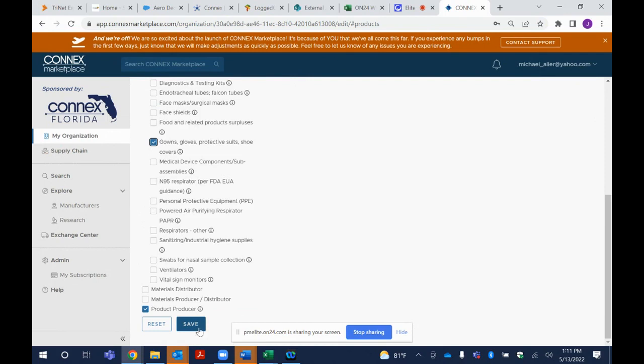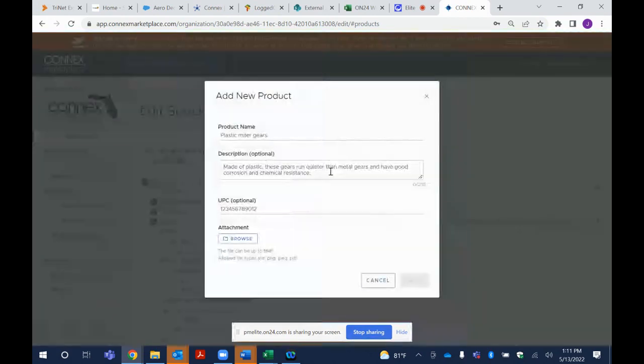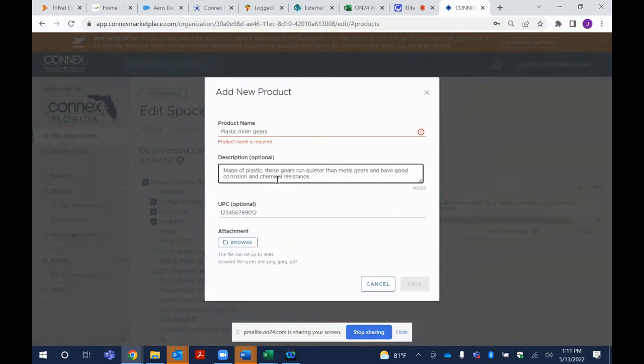If you click on one of them, you're simply clicking save and saving that to your profile. We now have the ability to add all of your products to your profile, which is a great new feature. If you have different product lines that your company offers, you can now put the product name here, a description of it, and then attach pictures.